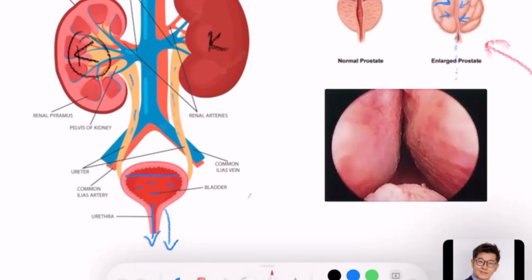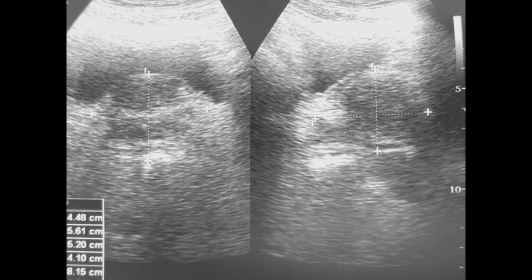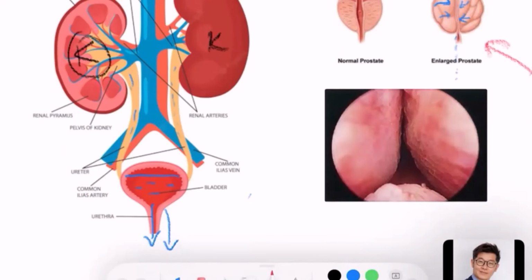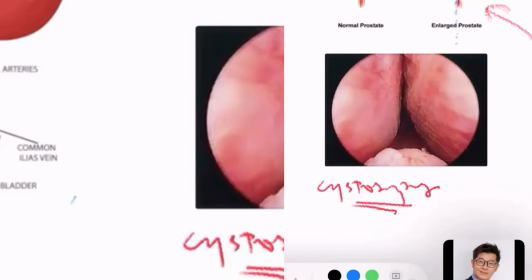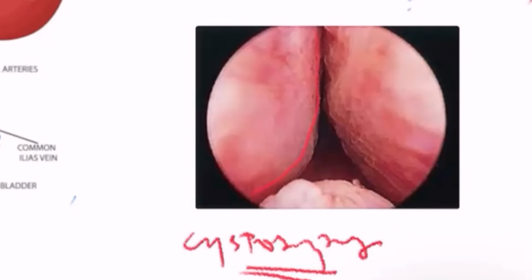So what we do is some form of imaging, either via ultrasound or by putting in a cystoscope. This picture right here is a view from a cystoscope. This is a camera that is put through the urethra, and you go all the way up to have a look at what's going on. You can see from the picture that the black background is essentially your prostate. There's a little structure here called the verumontanum. It is supposed to be present.